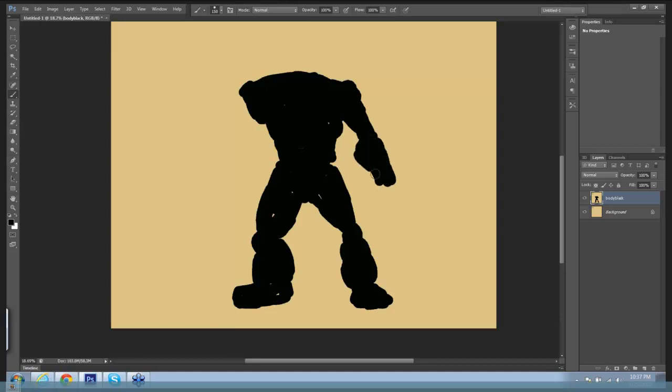Indication where the forearms are going to go. Big hands. Circle for the forearms, elbows. Again, big hands. These guys always have huge shoulder pads through here.